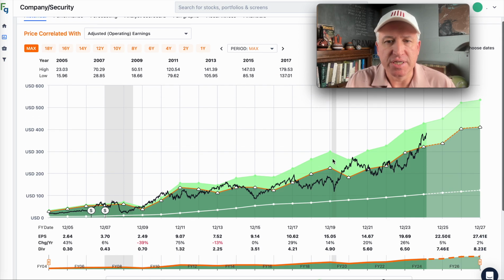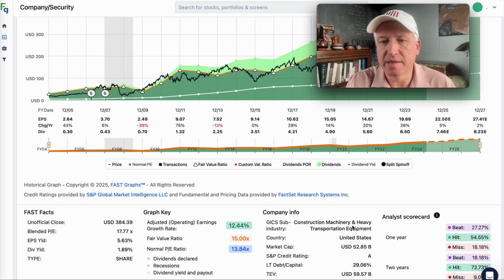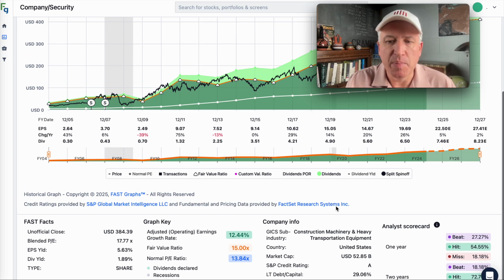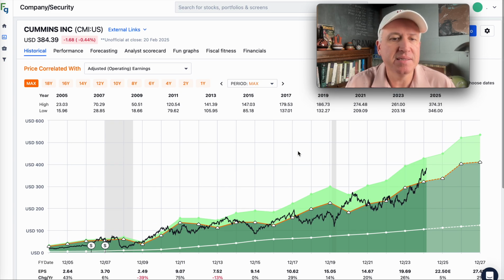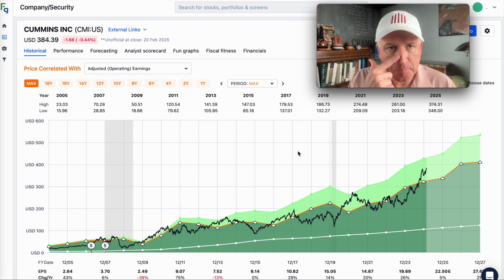Cummins makes engines, so they're in construction and machinery, a big part of the industrial economy, maybe one of the best businesses in the industrial economy in the U.S. As I was looking over this, I've owned it in the past and made some money on it. I really like the business.